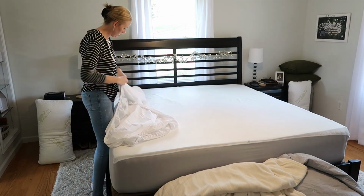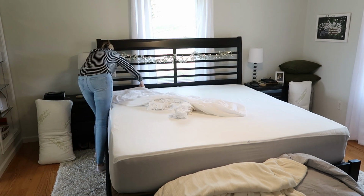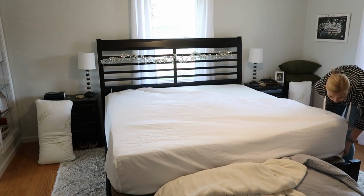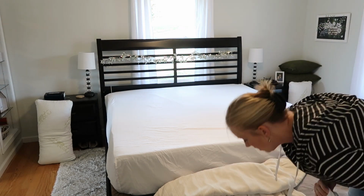So I had pulled the sheets out of the dryer. They were fresh and clean on this day, and we just use regular white sheets all year. I see some other YouTubers using flannel sheets on their beds, but we do not really need them here.